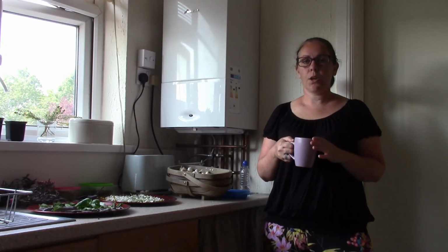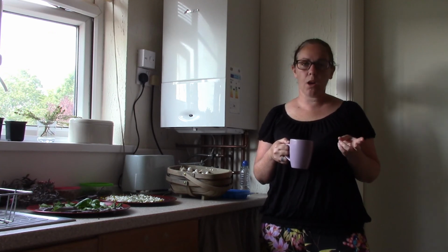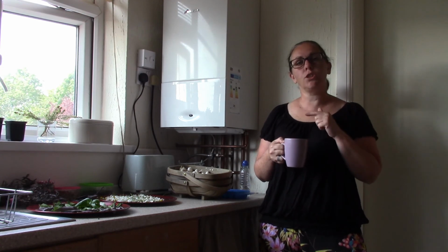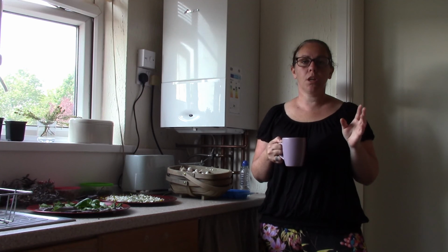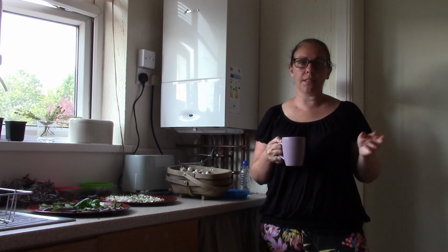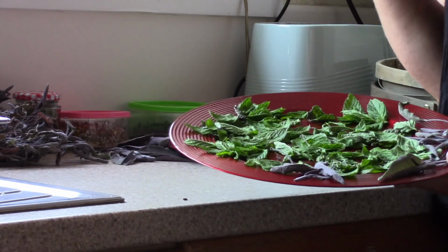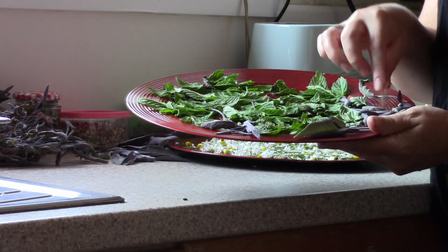Hi! So I've shown you now what kind of herbs I grow, where I grow them, how I grow them. So I thought I'd show you now what I do to preserve them, because I don't just want herbs in the summer and then nothing all winter. A lot of things I dry. I like dry herbs. I pick the leaves, take them off the stalks and dry them flat. This is mint and a bit of sage, purple sage.